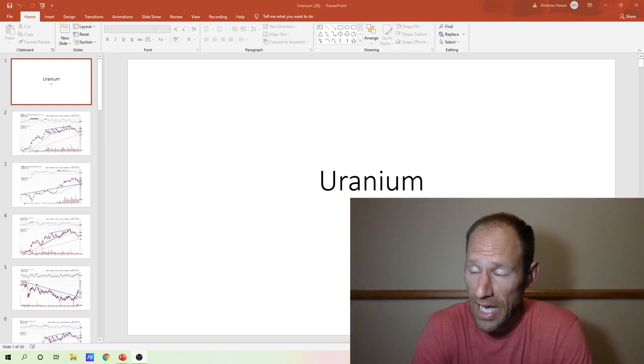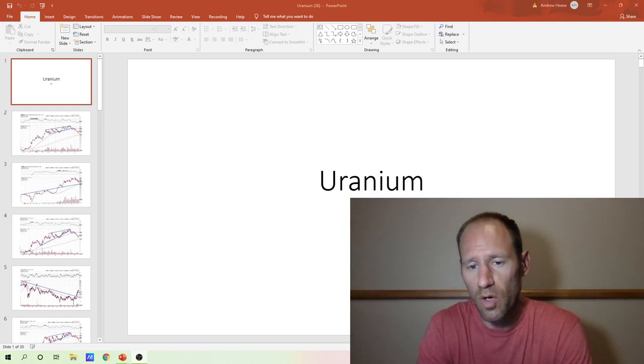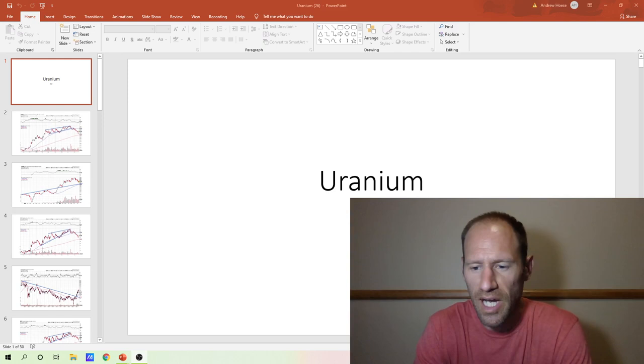We're looking at one right now. This is Uranium Technical Analysis Update. The uranium to gold ratio is very cheap. It's just under 60, like high 50s to 1 ounce of gold, which means that uranium is incredibly cheap to gold on a historical basis.